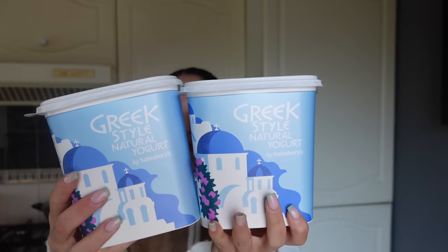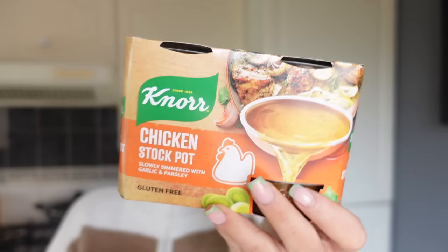So anyway, let's get into the food shop haul. This was from Sainsburys. It cost just under £50, and I'll show you what we got. Two pots of Greek style yogurt. I've been having a lot of this in my breakfast, and Ollie's also been having it, so I got two. Chicken stock. Would love to make this myself. I will get round to it. I'm just trying to make little changes where I can and as I can.